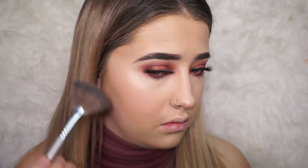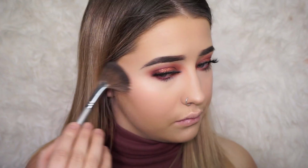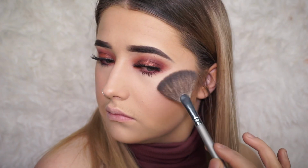So obviously we cannot stop there. The highlight is just not one-dimensional. I always layer my highlights. So I'm going to go in with my Sephora highlighter in Rose, and I'm just going to take a fan brush and start applying this to my cheekbones, my nose, my cupid's bow, my forehead, as well as the chin, just to brighten up the skin.